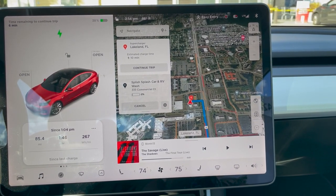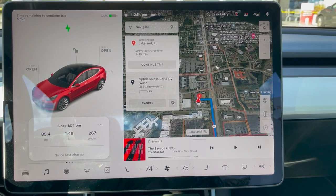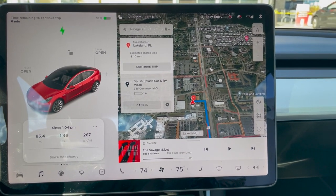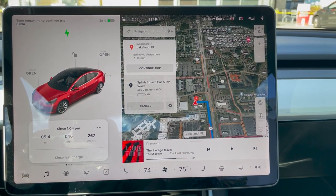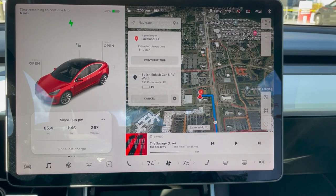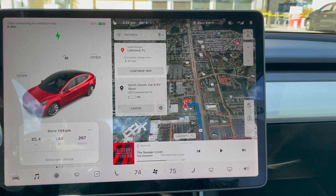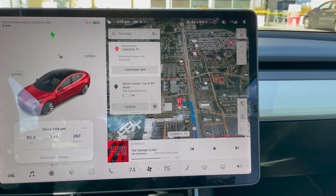Yeah, looking pretty good. I mean, 267. It does a lot of that preconditioning where it's preparing for supercharging, which I know detracts from the efficiency. So normally when I'm on the highway with this car and my very conservative driving, I might have a 240s, something like that. So I think that adds another 20 at least to the watt hours per mile.